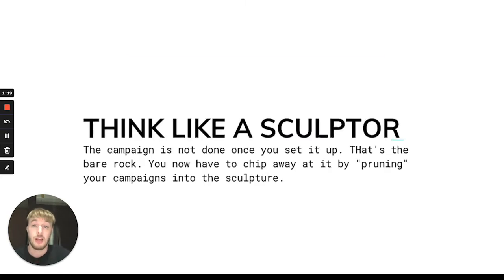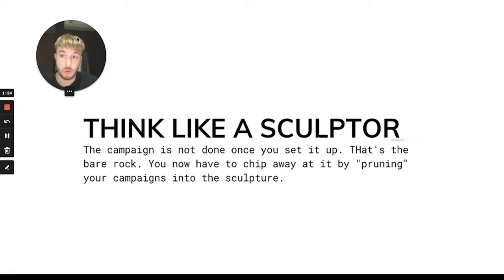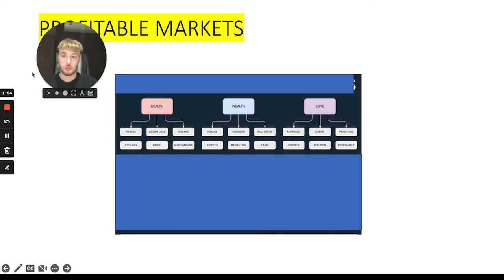So with Google Ads, before you even set up any Google ad campaigns, Google search, you have to think like a sculptor. What is that? It means that the campaign is not done once you set it up. That's bare rock, just a bare minimum rock. You now have to chip away, editing by pruning your campaigns into the sculpture. So you have to have the right mindset when you're about to set up your first Google ad campaign to have results and to have sales. So what you have to do is here.